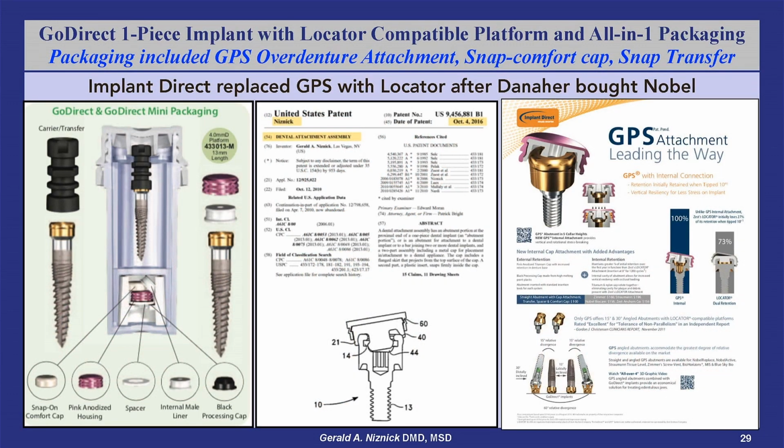This slide shows the Go Direct one-piece implant with a locator compatible platform and all-in-one packaging. The packaging included what I called the GPS attachment. I received a patent on the GPS and it offered several advantages compared to the Zest locator attachment, some of which have since been incorporated into the newer Zest attachments.